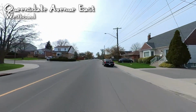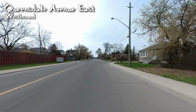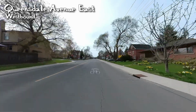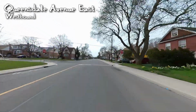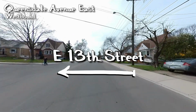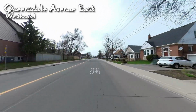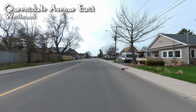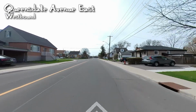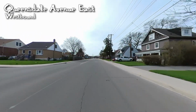As I said, all these driveways have plenty of space for multiple cars. You don't need to have parking on both sides of the street. Like all these houses have driveways. Some of them have garages, but if they don't have a garage, then they at least have a spot for two or three cars. And so get rid of the parking.